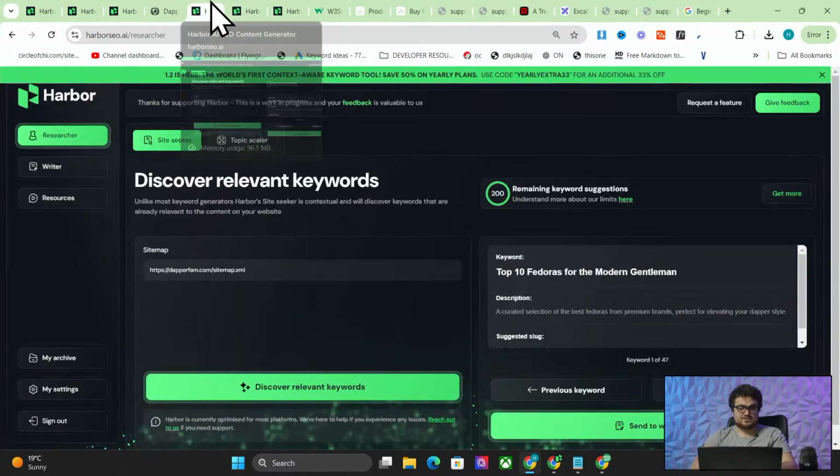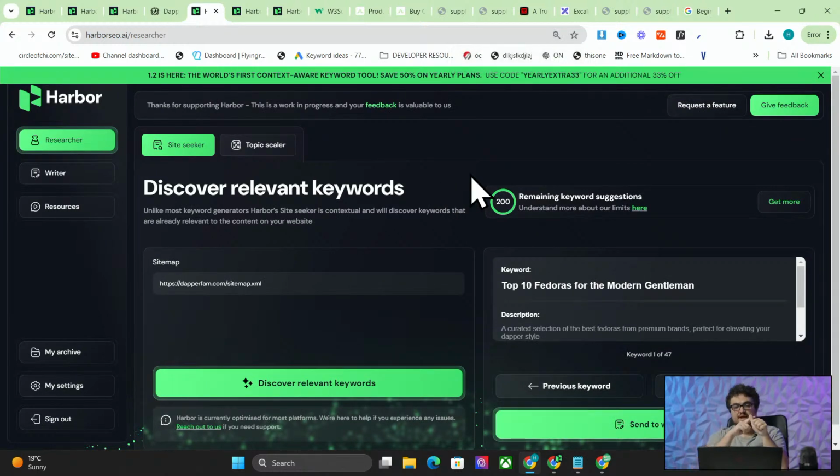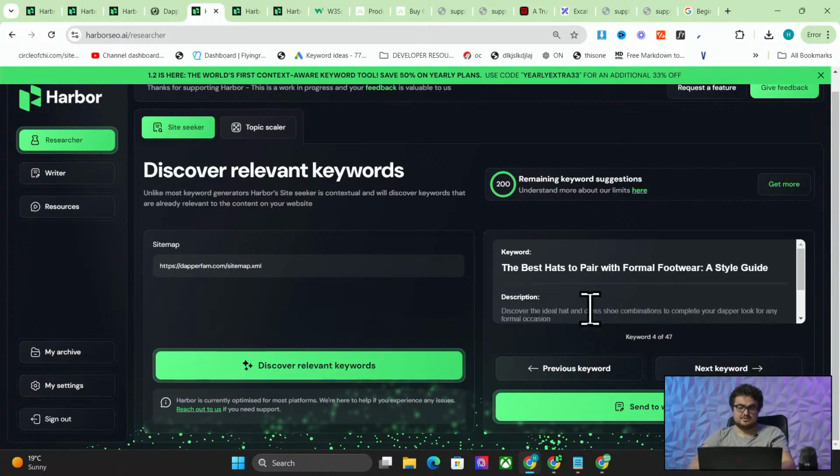So let's see what suggestions Harbor came up with. These should be related to hats, shoes, and hopefully nothing else unless it's broad, like smart casual. That should be a really good article as well. So let's have a look. Top 10 fedoras for the modern gentleman is perfect. It's a really good article and it will rank. The ultimate guide to hat materials from wool to exotic skins. Sure. Seasonal hat trends, what to wear from summer to winter, fine. The best hats to pair with formal wear, a style guide, that is chef's kiss. That will rank extremely well on Google.